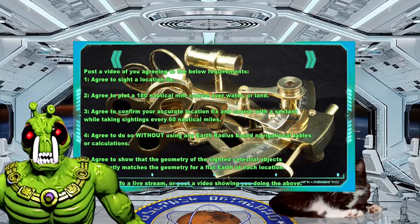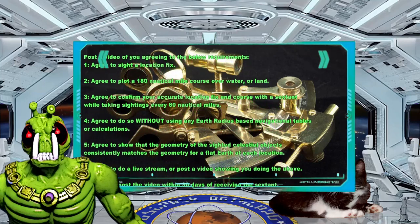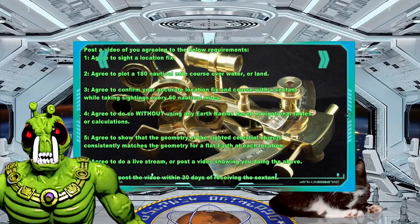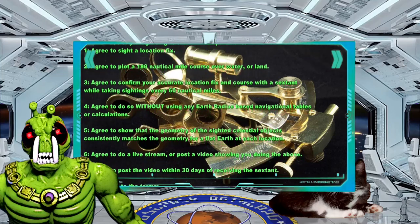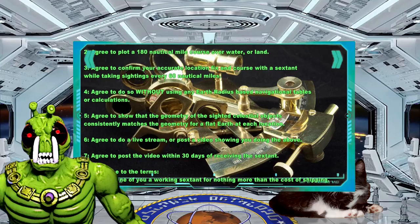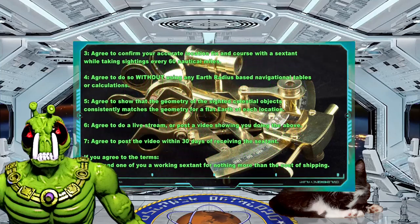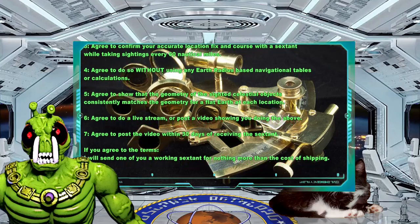5. Agree to show that the geometry of the sighted celestial objects consistently matches the geometry for flat Earth at each location. 6. Agree to do a live stream or post a video showing you doing the above. 7. Agree to post the video within 30 days of receiving the sextant.